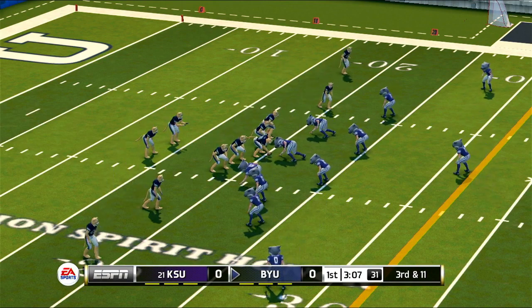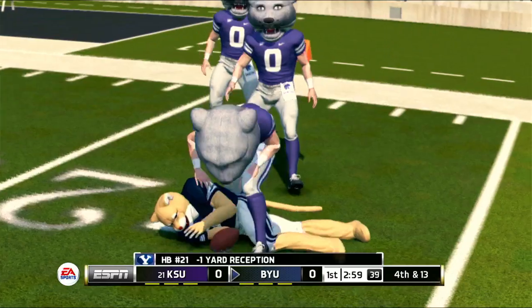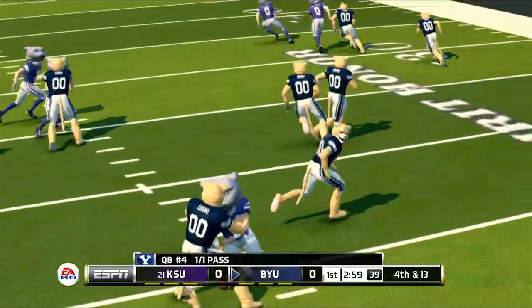Key in 21. Pick it up. Here we go. Red 68. They go to the screen here, and the halfback's got it. Tackle made around the 19-yard line. Loss of 1 yard on the play. That'll bring up 4th and 13.